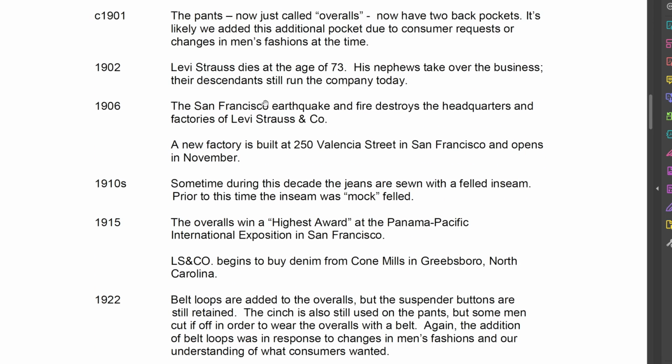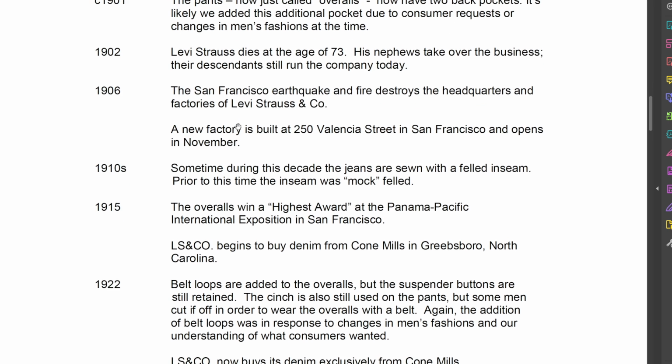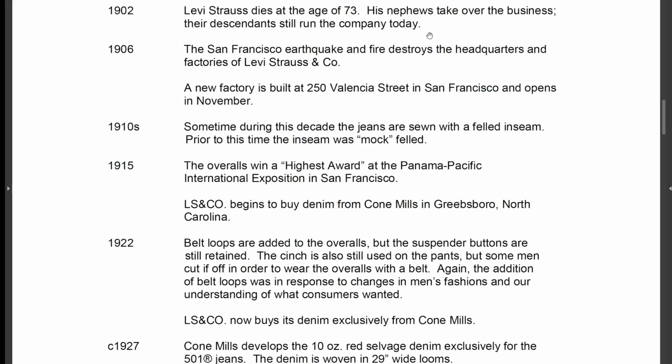1901. The pants, now just called overalls instead of waist overalls, so they're not called blue jeans yet, now have two back pockets. It's likely we added this additional pocket due to consumer requests or changes in men's fashions at the time. In 1902, Levi Strauss dies at the age of 73. His nephews take over the business. Their descendants still run the company today.